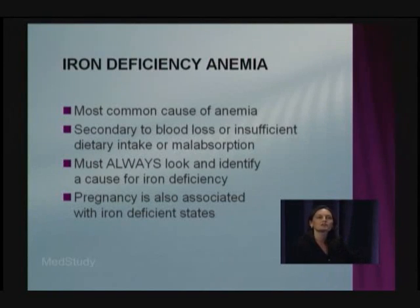So let's talk just a little bit in detail about iron deficiency anemia. This is the most common anemia that you will see, and affects a great many people, all age groups, usually secondary to blood loss, can sometimes be dietary, can be malabsorption, but usually is some sort of combination of blood loss and or dietary.